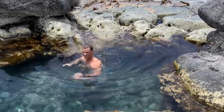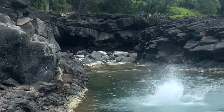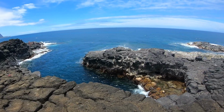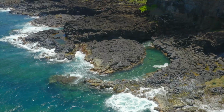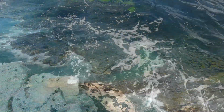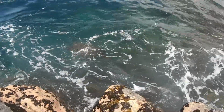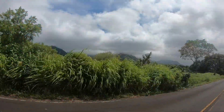In the fall and winter, during the periods of high surf, it's considered extremely dangerous, and people have been swept away out to sea by high waves. So check all trails before you go to make sure the trail is even open, and definitely don't go in the winter months. We felt safe being out there in July, and we loved it there. We saw some more turtles, and although it was one of the most crowded things that we did, we stayed for a long time.